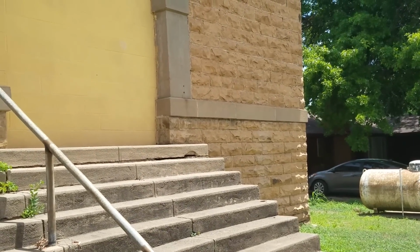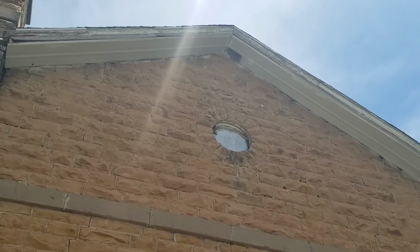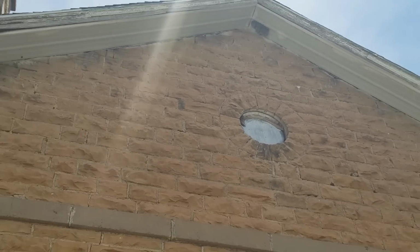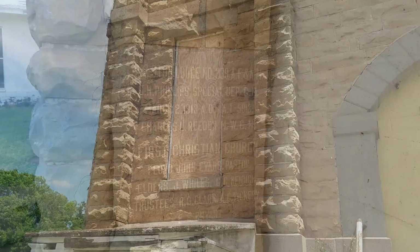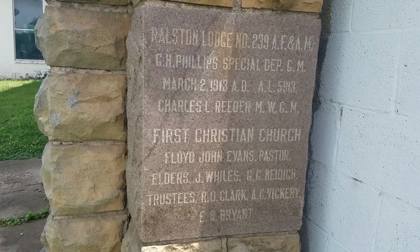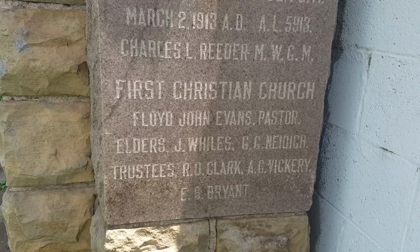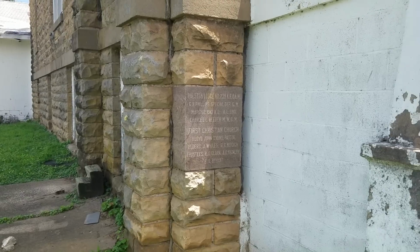I love the old masonry on this building, all the old rock work, brickwork, all of that. At the very top up there, I know there's a glare from the sun, but there's a great big huge wasp nest. It's ginormous. But it's such a beautiful building. So originally, this was the first Christian church, as you can see here, and it was built in 1913. You can see what the original pastor was. And that is the cornerstone marker of this church.